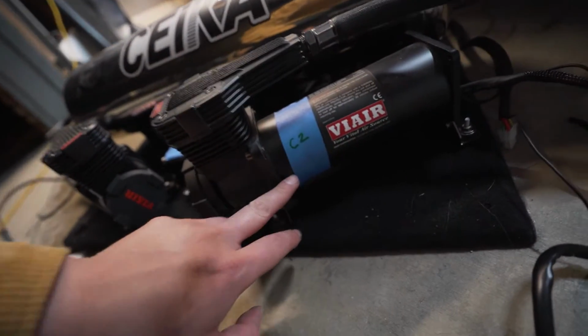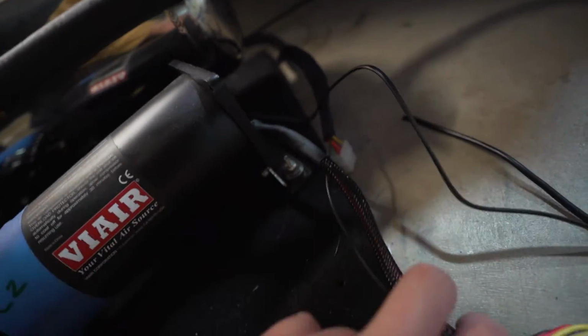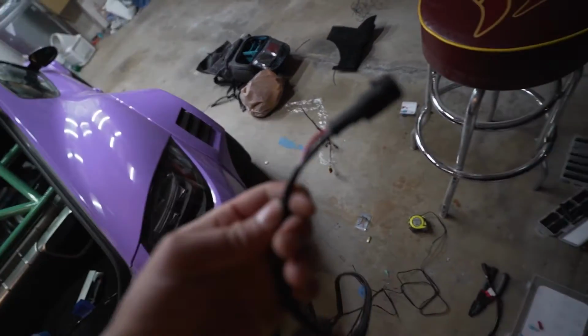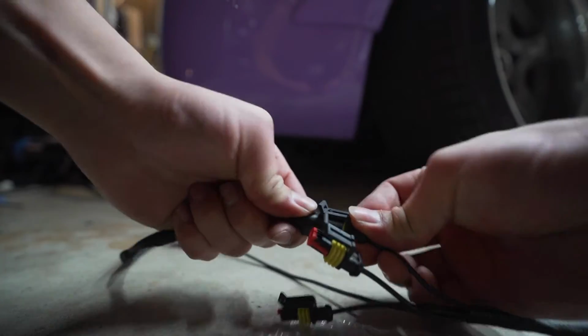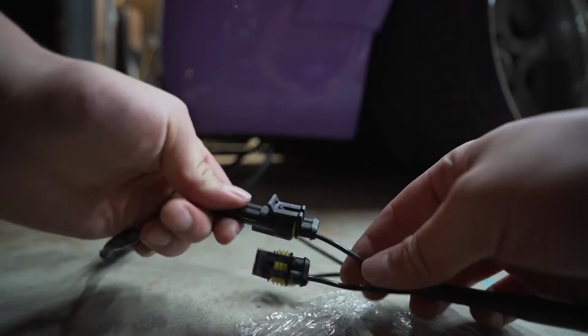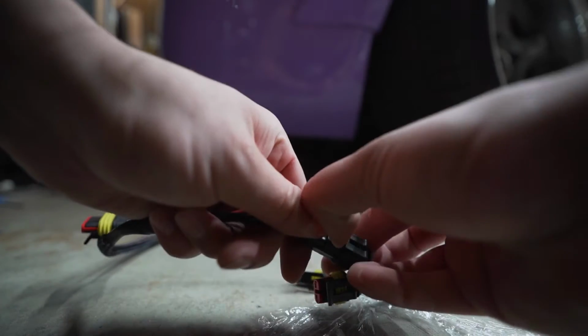See, on the compressors, I have them labeled C2 and C1, so I know what they're separated, but I have this heat shrink on the end here, so this wire is all black. You do not see black and red wires anymore. Here is our power and our ground into this connector, and it just clips in like that. Obviously, this end still doesn't have the power in it, but you guys can see right here. It looks super good. Very proud of that.